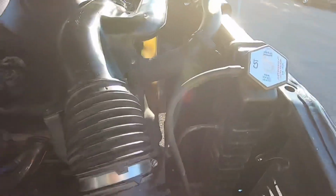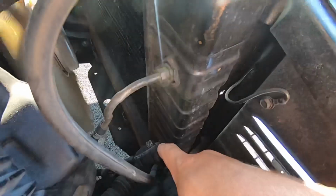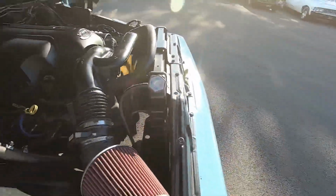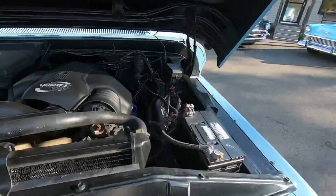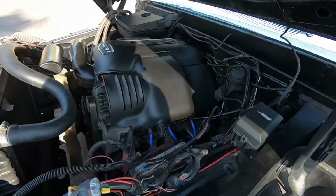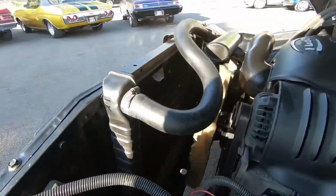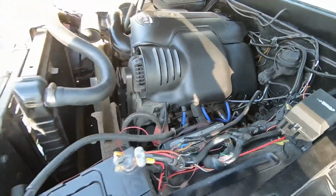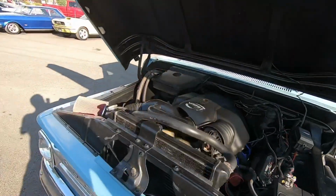Just looking around, the only thing that I noticed is how they mounted the radiator. They put a block of wood up underneath it. I didn't like that too much, but I tell you what, other than that, it runs and drives awesome. We're getting ready to take it down the road to show you any kind of flaws that I can find. Pretty sweet.